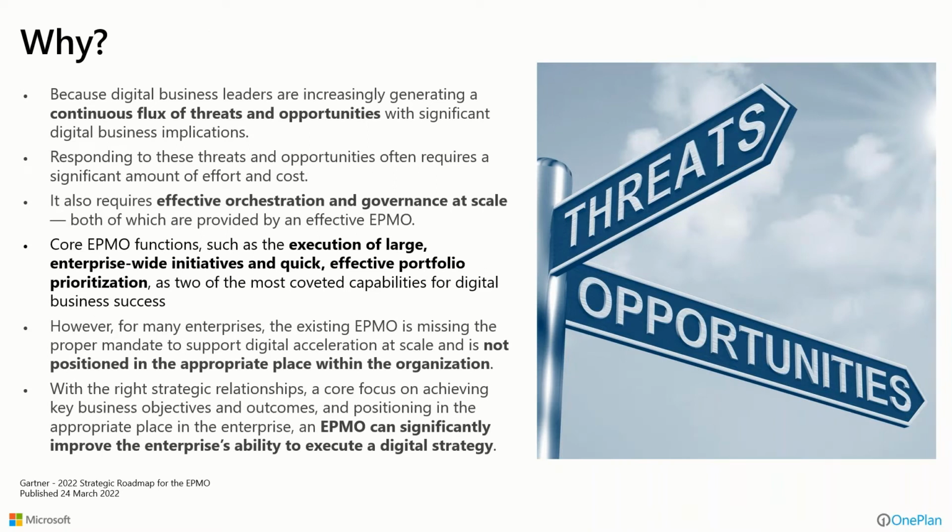So why should we be focusing on this? Why should we go along with this trend? Why should we move in this direction? Well, it's all about the threats and opportunities, because digital business leaders are generating, mostly through reaction to what's going on in the competitive marketplace and the ecosystem that's out there, a continuous flux of threats and opportunities with significant digital business implications, which can be life or death. You know, it could make us dinosaurs very quickly if we don't respond.